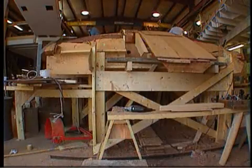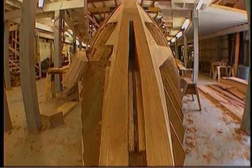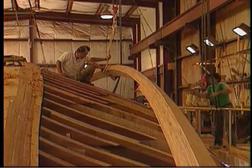It features cold molding as the basic process, featuring vacuum bagging, epoxy, adhesives, some of the composites, some carbon fiber, to reinforce some of the wooden structures in the right areas, and again, traditional joinery.